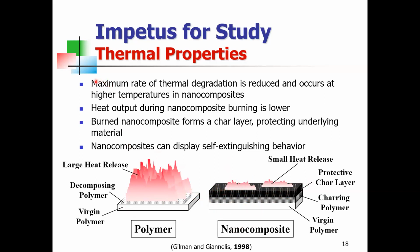So the point is that you can use these to reduce the maximum heat output, the peak heat release rate in the context of a fire situation, thanks to this initial reduction in permeability coupled with this char formation. And in some cases, you can even see self-extinguishing behavior. In practice, nanofillers alone will not get you what you want for fire properties. A lot of times you have to combine them with other additives, but nonetheless, it does give you a helping hand to reduce the flammability of polymers as well if it's used correctly.